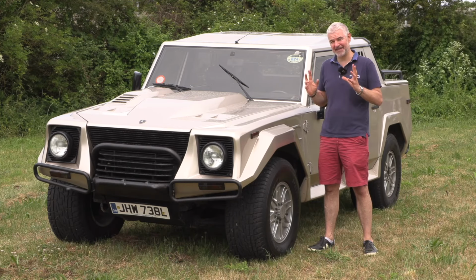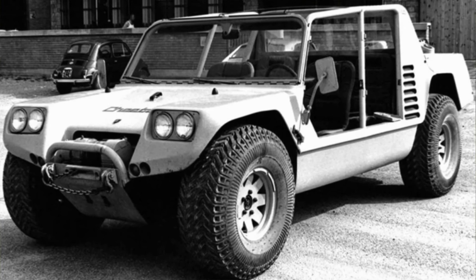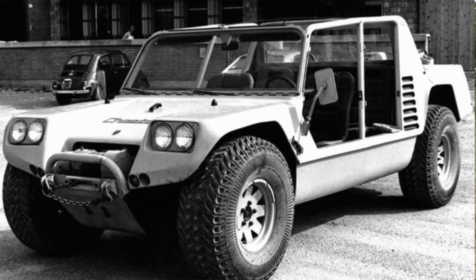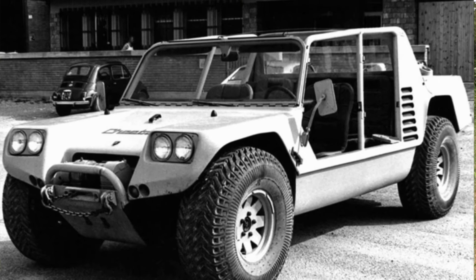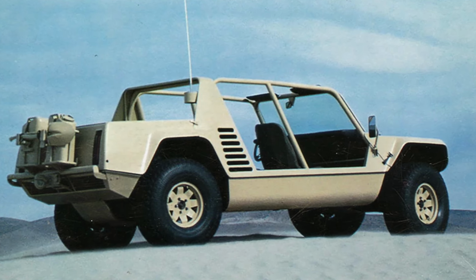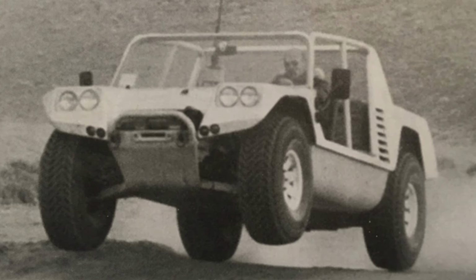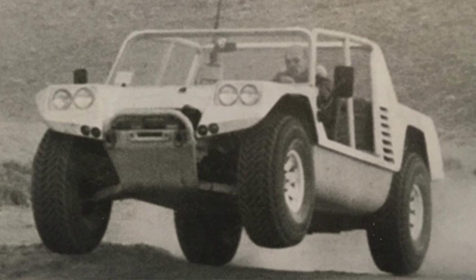So instead of spending the money on the M1 project, they rerouted all those funds towards this car, towards what was to become the Lamborghini Cheetah. So in 1977, the Cheetah was presented at the Geneva Motor Show. It had a rear-mounted Chrysler V8.